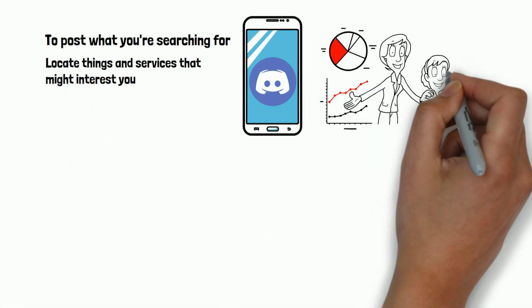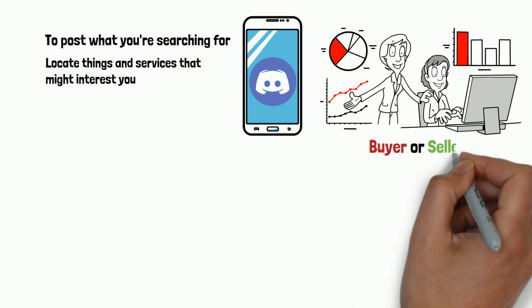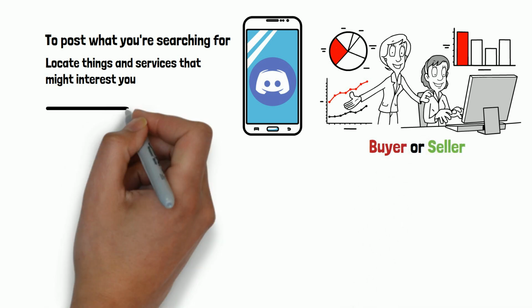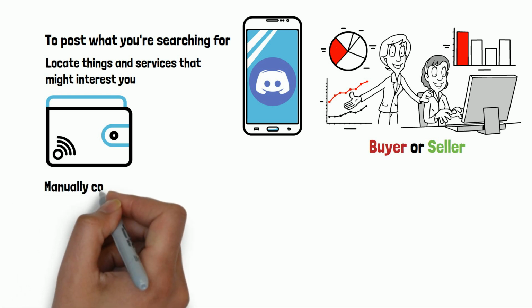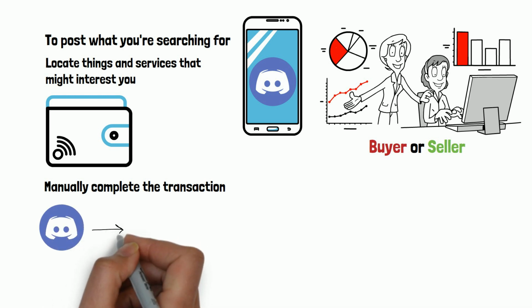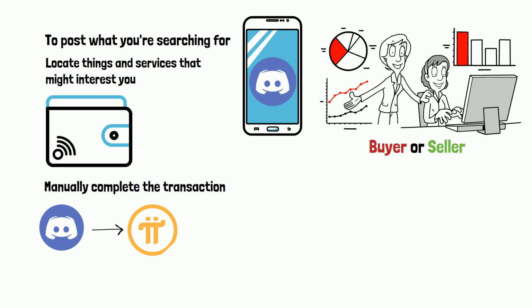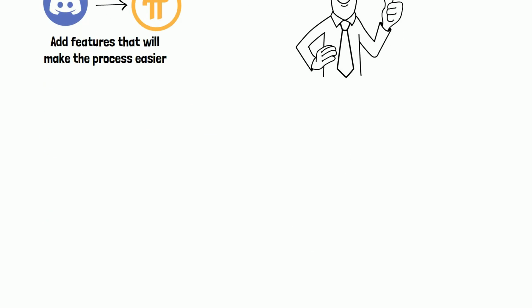You can proceed with the transaction once you've identified someone to trade with, either as a buyer or seller, and agreed on the details. At the time of recording, this implies you must swap your wallet address with the other party and manually complete the transaction. But I'm sure that over time, the apps and Discord community of the Pi Lifestyle community will add features that will make the process easier, if all of that is too hard for you or you just don't want to deal with Discord and separate apps.